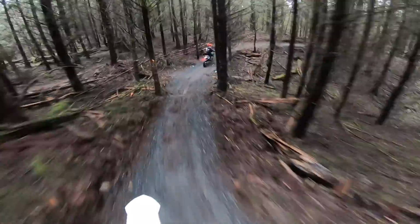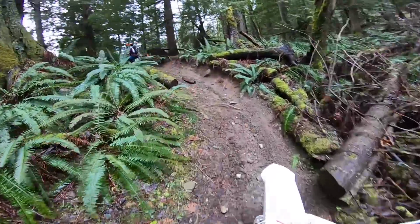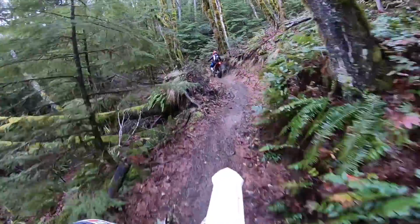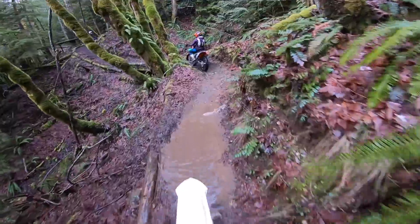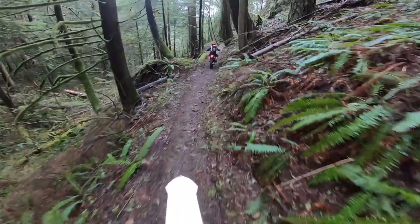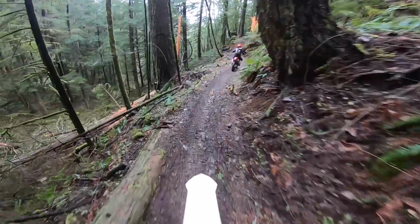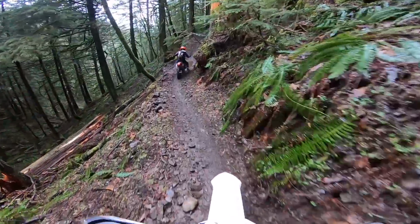Got some interesting weather now. It's starting to hail. Kaylee's doing a good job on these loose hill climbs. Looks like the 150 is tractoring up these hills pretty nicely. This trail can be a little bit intimidating for a beginner because, as you can see to my left, there's quite a bit of a ledge.